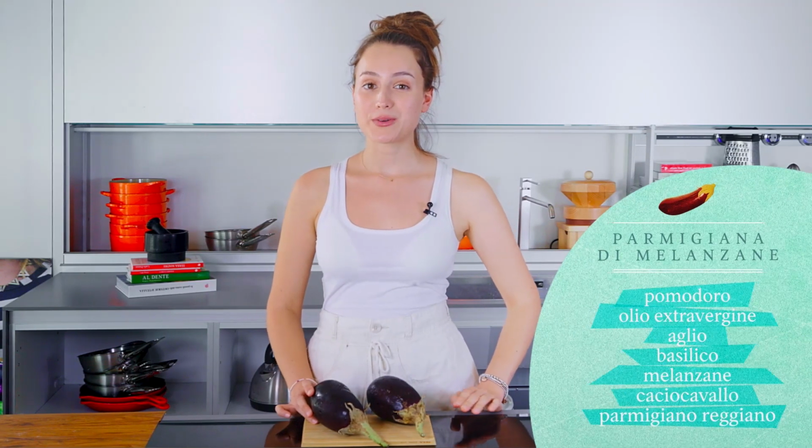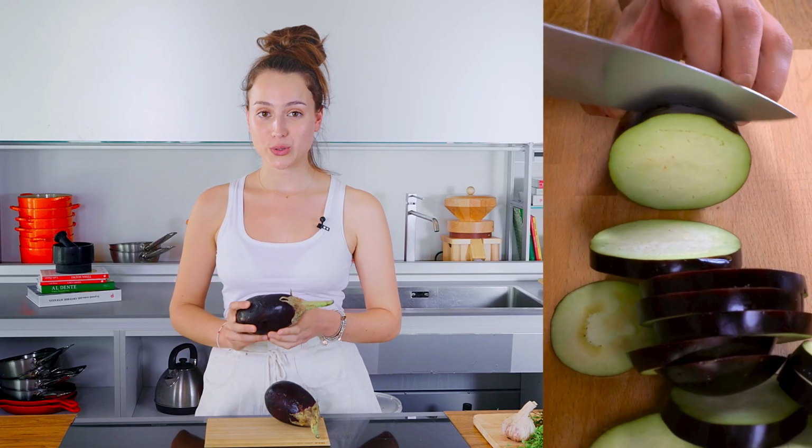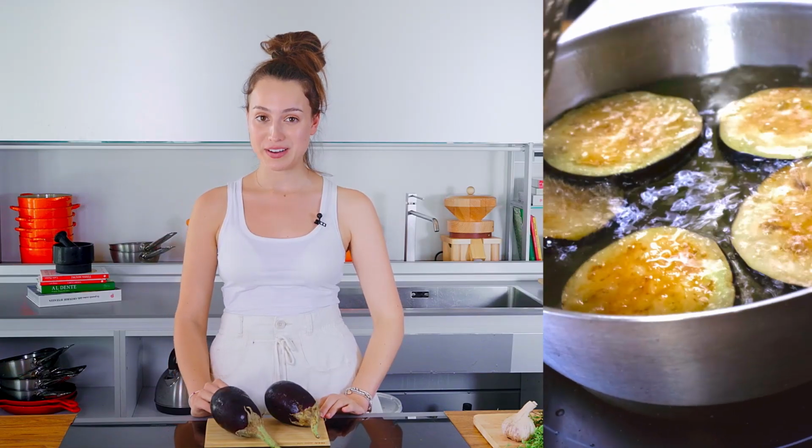First of all, a rich tomato sauce is prepared with extra virgin olive oil, garlic, and basil. Then the aubergines are cut into thin slices, salted, and left to drain for an hour before drying them, after which, dust them in flour and fry them in plenty of seed or olive oil. The cacciocavallo is then sliced and the Parmesan cheese is grated.